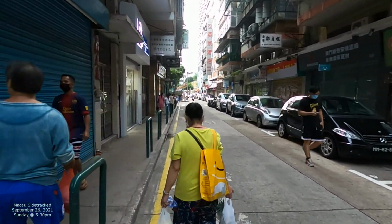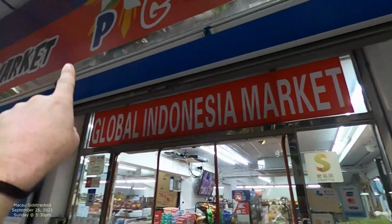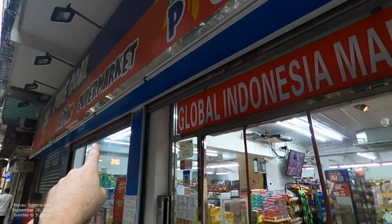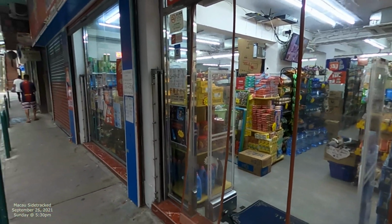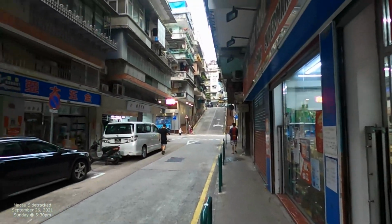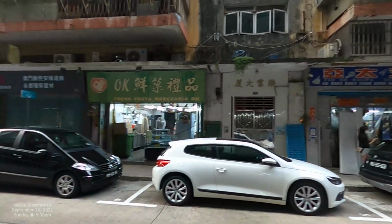Let's see what this is right here. This is Filipino supermarket. It's this Global Indonesia Mart. So there's a bunch of Filipino and Indonesian food in here. I have been in here before. We get snack food, mostly Filipino snack food and Indonesian snack food too though.